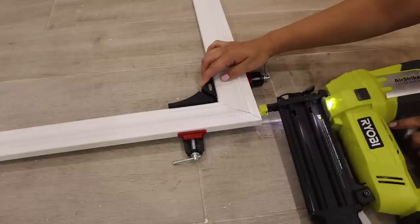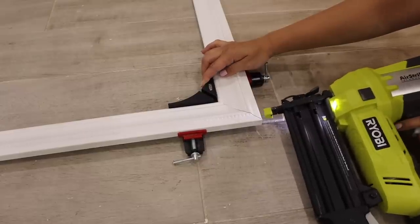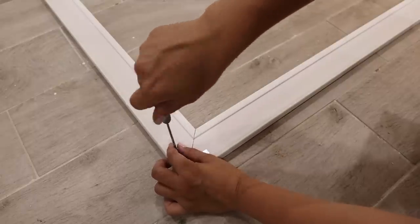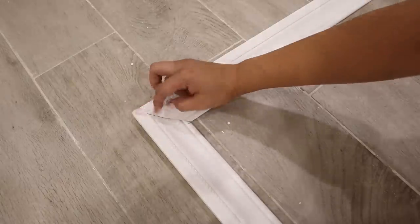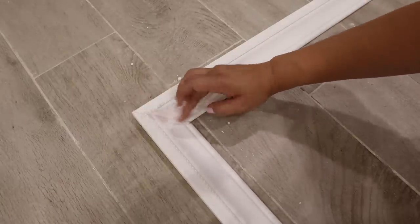And once you get a nice 90 degree angle, you just want to brad nail the corners and just hold everything together. For some extra reinforcement, I actually screwed in these corner braces, and I made sure that I use teeny tiny little screws so that they won't pop out through the front. Immediately after putting them on, I could feel that structurally they were stronger, so I really would recommend doing this extra step.